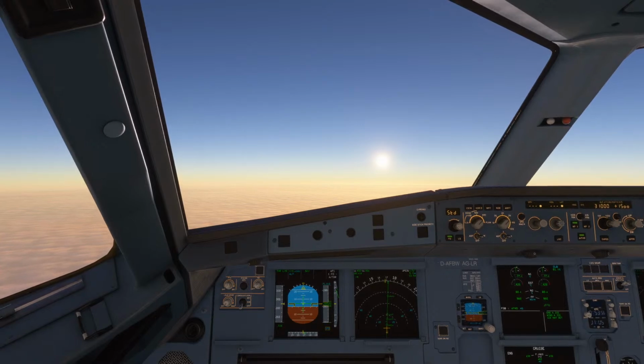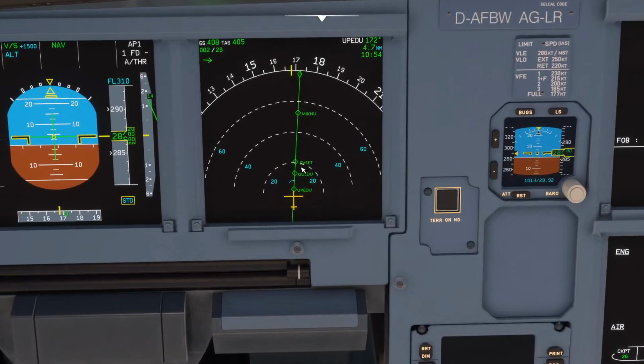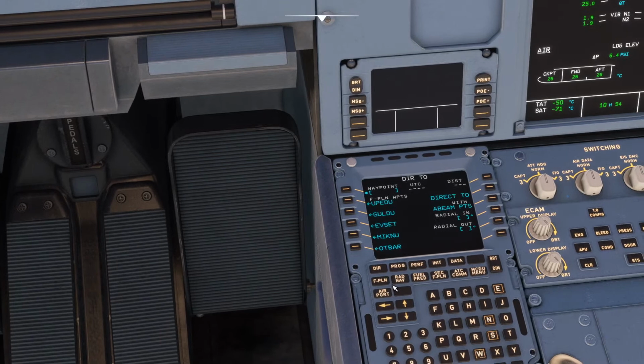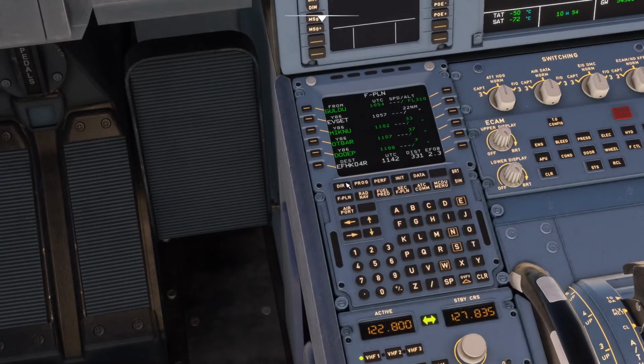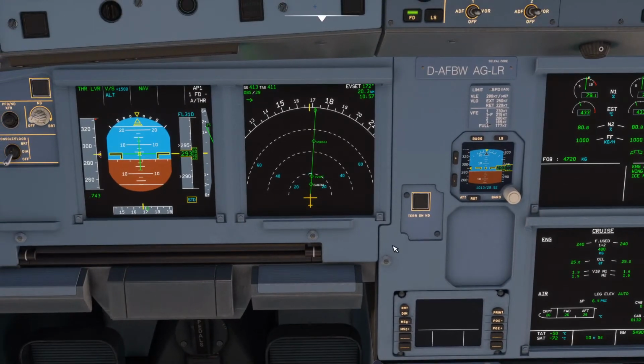Martin, yep. In fact, I could do it here for you now if you wanted to. So I could do a direct to EVSET or MICNU to show you. And it should just remove those two. It hasn't done Guldu because that's the one that it's using us to fly past, so it'll be interesting to see if we go back to that, but it shouldn't do, it should work absolutely fine.